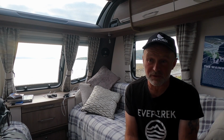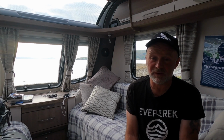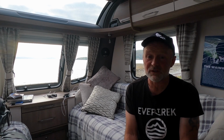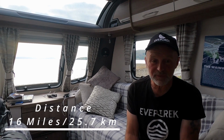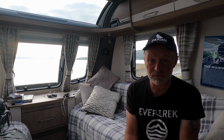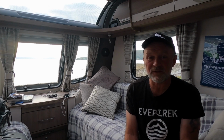The walk back was a long way. The guidebook suggested it was. Although there was a path for part of it, it was very boggy, it was very heathery, and it was very difficult underfoot. The whole day really added up to slow progress. It was 16 miles. It took me 8.5 hours, and there was 4,038 feet of ascent. Great day though. Just a little bit difficult underfoot.